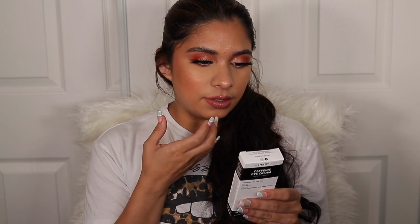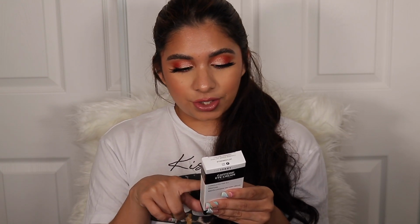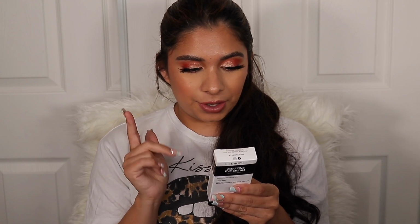It says it's a lightweight cream containing caffeine, an antioxidant derived from coffee that helps to reduce puffiness, dark circles, and prevent skin damage from free radicals. And it says here to refrigerate for 30 minutes prior to use to help further reduce under eye puffiness. So a long time ago, because I was always getting so puffy, I actually used to put spoons in the freezer overnight. So in the morning when I would wake up, I put the spoons on my eyes just to kind of bring down the puffiness. So I'm actually really excited to try this. I will definitely be putting this in the refrigerator.